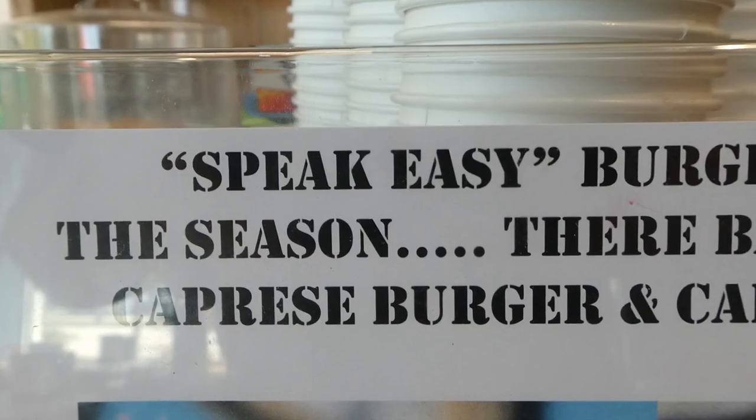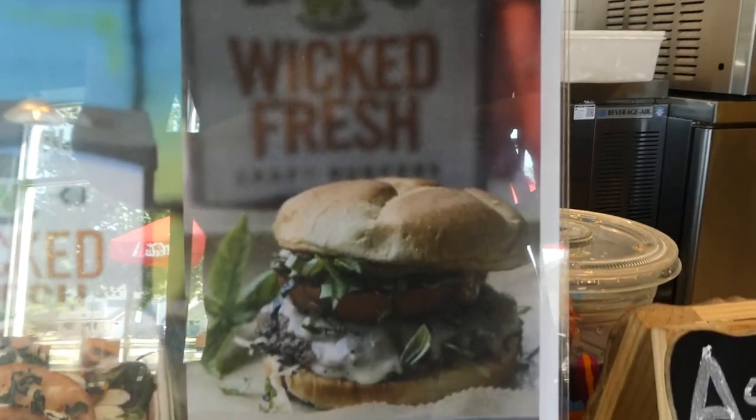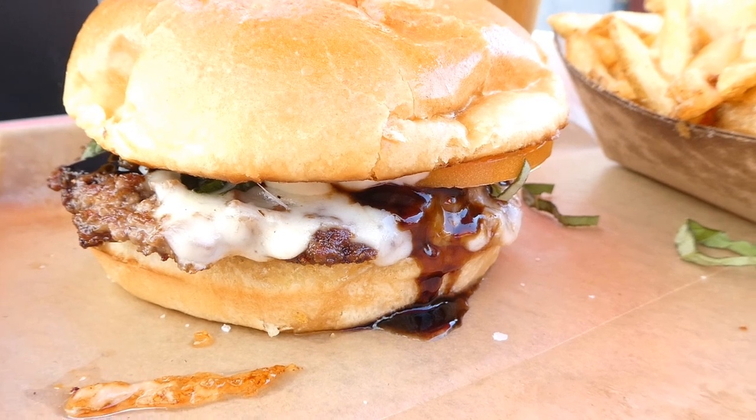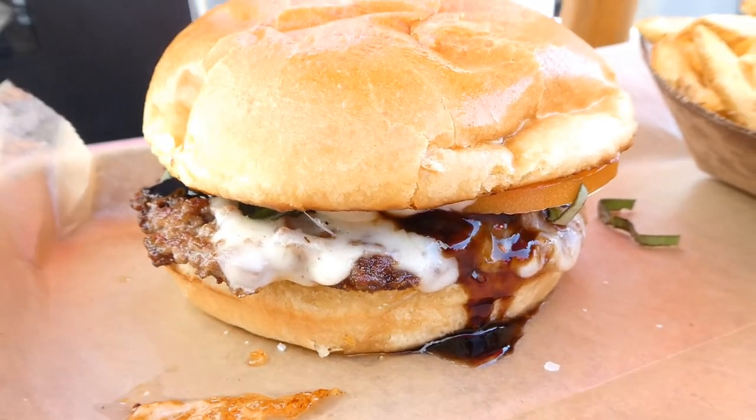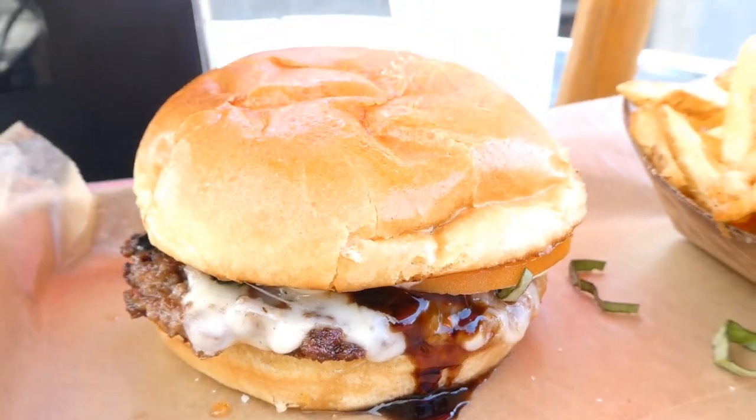All right, this next one is actually a specialty burger. It's not something you can get all the time. They call these their speakeasy burgers, which basically means they have a burger of the week as a specialty one. And this one that they have here is a fennel-crusted beef patty with mozzarella cheese, fresh basil, tomatoes, garlic mayo, and balsamic glaze.